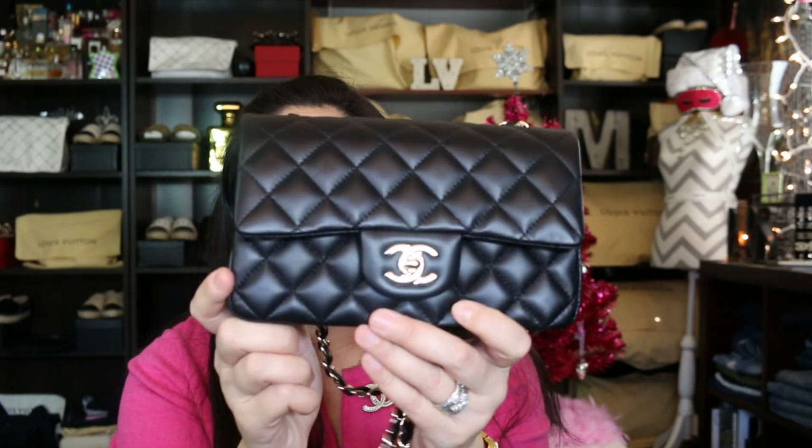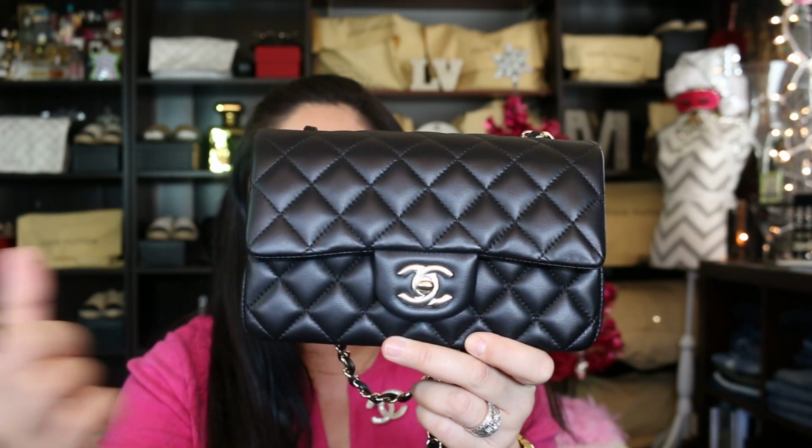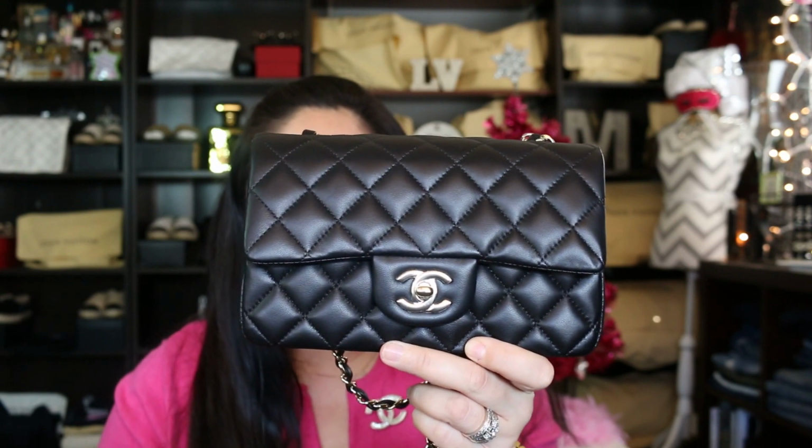Now, before we continue, let me share the bag that I'm currently rocking, and I have been rocking for the last couple of days. That is the Chanel mini rectangular flap in the black lambskin with the light gold hardware.